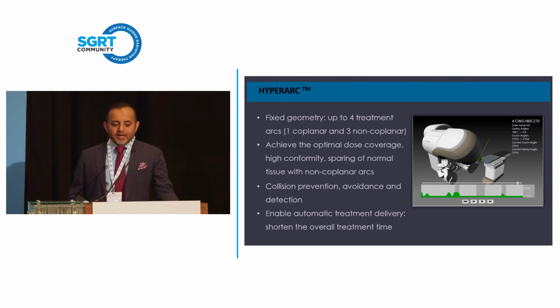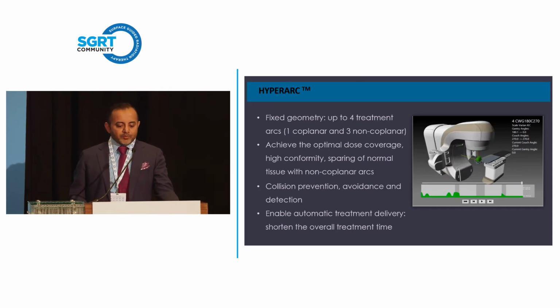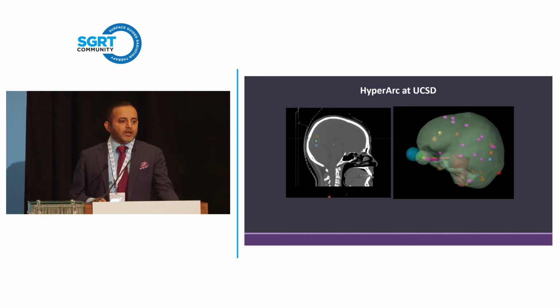Just wanted to show you an example of one of our HyperArc patients. So you can see this is a patient with 20+ lesions being treated with a single isocenter, and the beam on time is on the order of 7 minutes. So extremely quick.